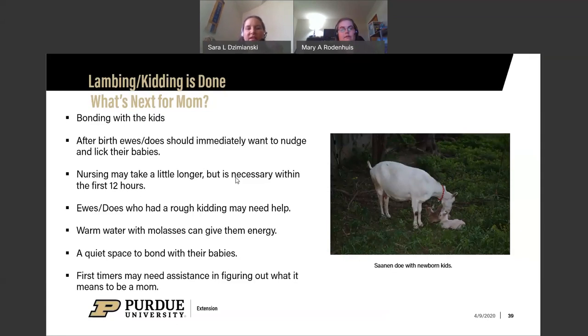And so if you have a ewe or a doe that's just exhausted, giving her a boost, some warm water with molasses or some jumpstart gel or something that has some carbohydrates in it can help. Some sugars can give them some energy. And then just kind of give them some space. Let them have some time to bond with their lambs or kids.